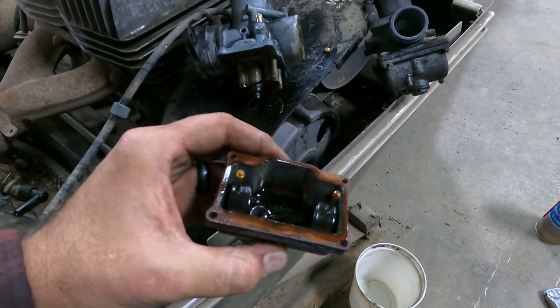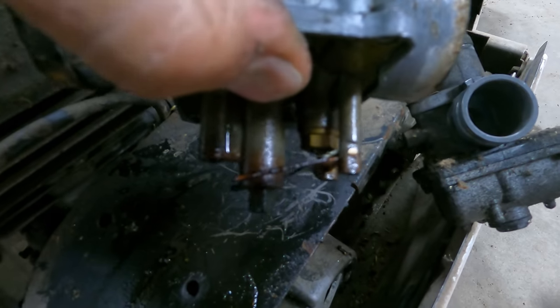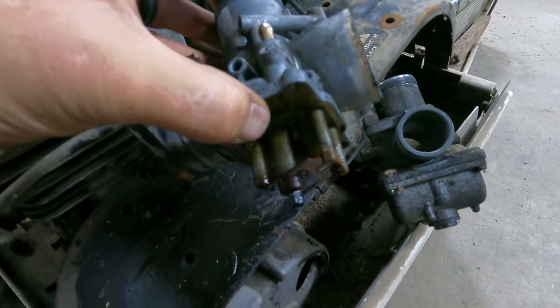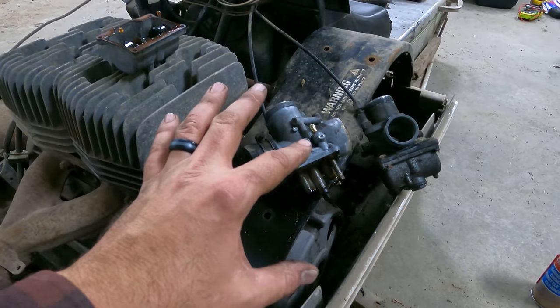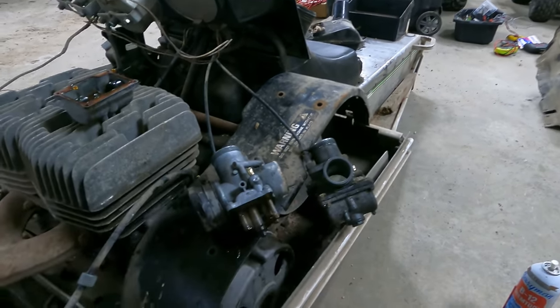Look how nasty this is. Solid varnish. Floats are stuck. Needle is stuck. Really bad shape. I'm gonna try to clean one up. If I can get one where I think it might function, then I'll spend more time on the other one.